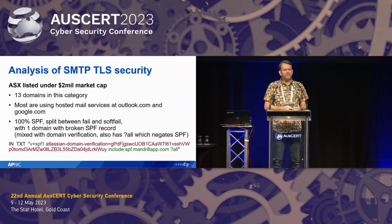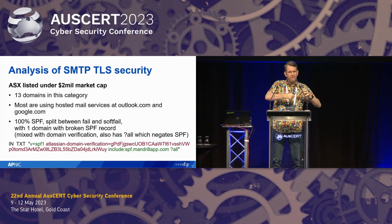Looking down on the low end of the ASX, 13 domains were in this category. Most of them were using hosted mail services, Outlook and Google. 100% SPF here as well, split between fail and soft fail, same as before. One domain actually had an interestingly broken SPF record. It looks like they sort of munged together a domain verification text record and their SPF text record. Not appended, it was actually jammed in the middle of it.